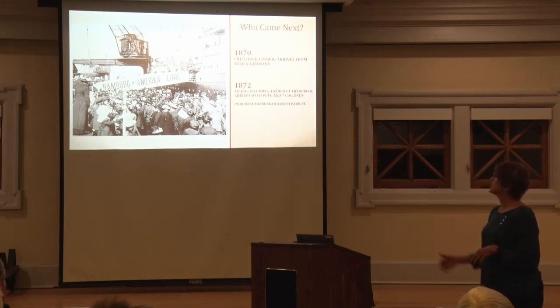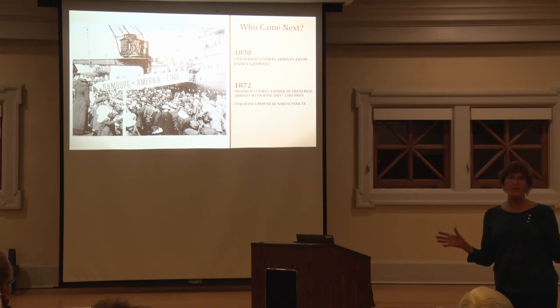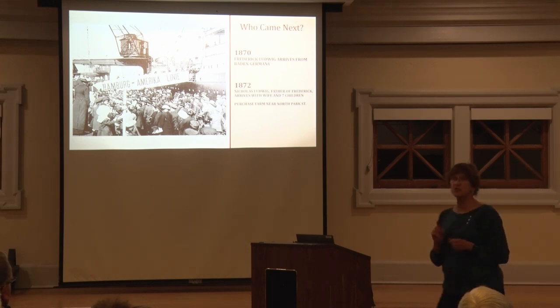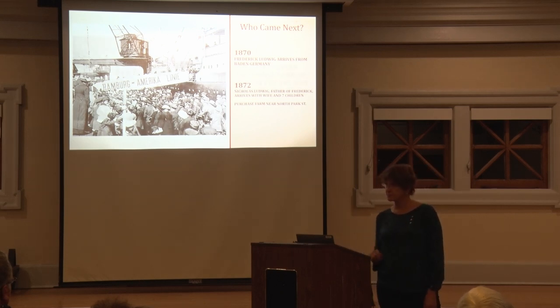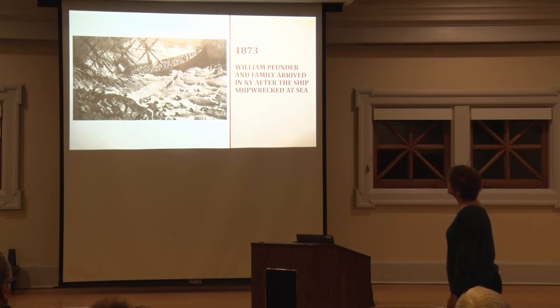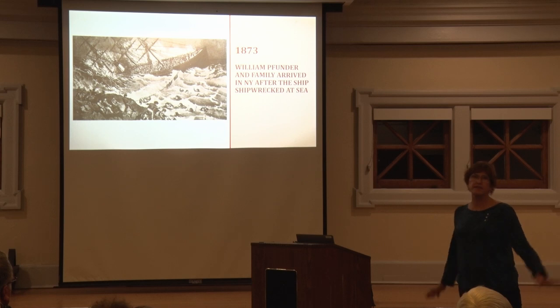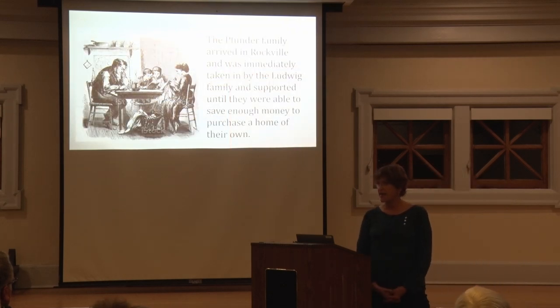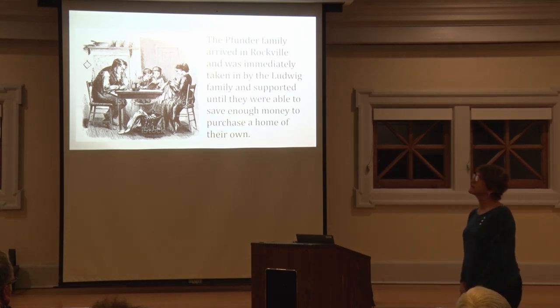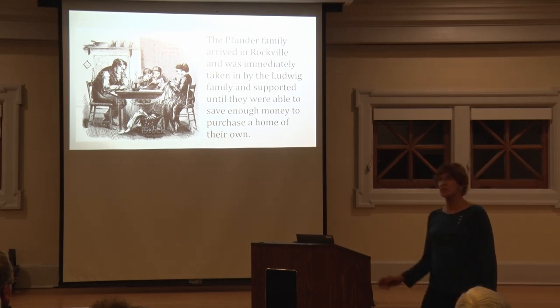Two years later, Frederick's father, Nicholas, comes. And he has a wife and seven children. He purchased a farm on North Park Street, the Ellington-Rockville line. Next, William Funder and his family arrived in New York. They were shipwrecked at sea and basically showed up with nothing but the clothes on their backs. They were immediately taken in by the Ludwigs, and they were supported until they were able to save enough money to purchase a home of their own.